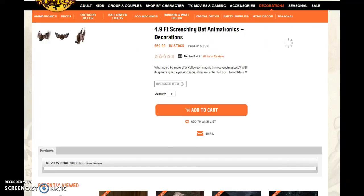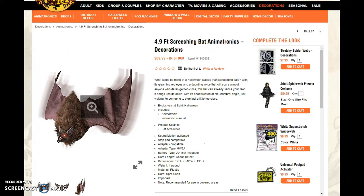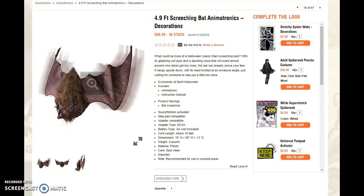Screeching Bat, I do not know the company this is by, but this is going to be another prop that's going to be released of a video probably very shortly, in probably about 2 days. And it's $70, and it's one of the props that people had the initials of SB. Now this prop is going to be very interesting to see. It's only 19 inches in height, but it's 59 inches width, which I believe is about 4'11". So it's just about 5 feet. So this prop's going to be pretty big for a bat.